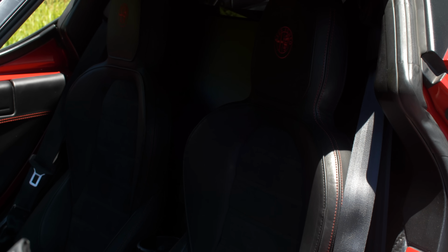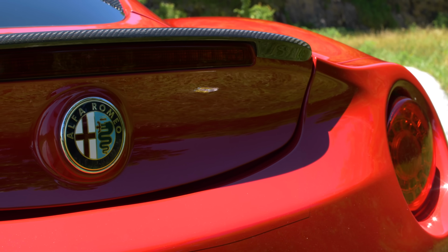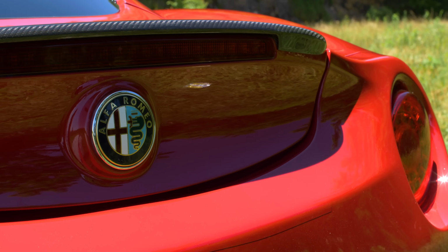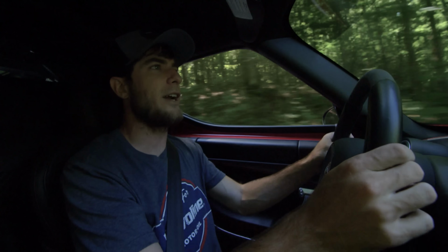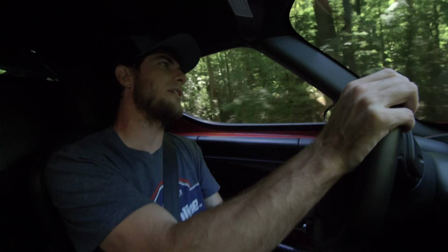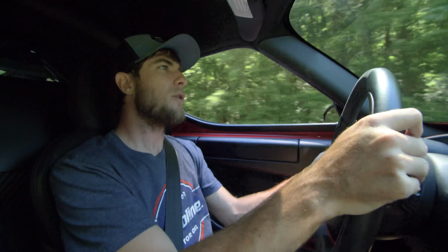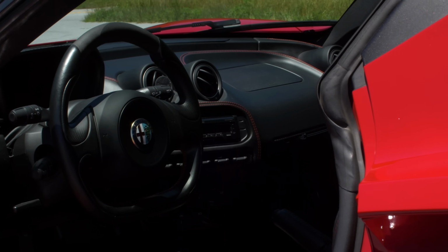Alfa Romeo's goal with this thing was to make a more raw driver's car that's modern and basically meets all safety standards. I think it's really bold of them to try it, because people are too scared to build cars like this anymore because of how raw and crazy it is. I can go into Alpha Race mode, no traction control, pretty much no stability control, no power steering. The transmission is a dual clutch. Unfortunately, they never made these in manual, but with the dual clutch, you get the nice loud pops every time you downshift.